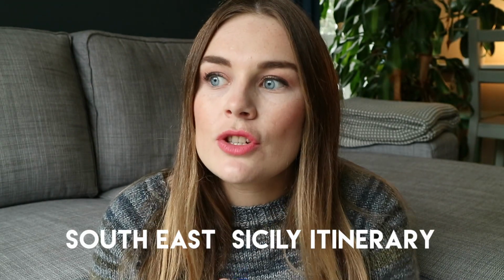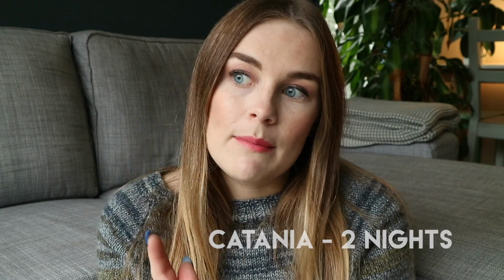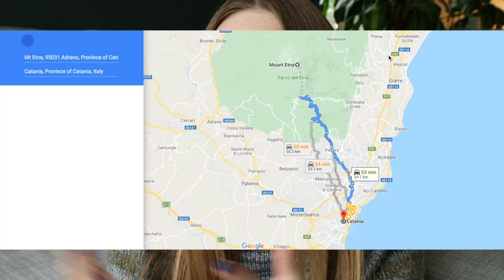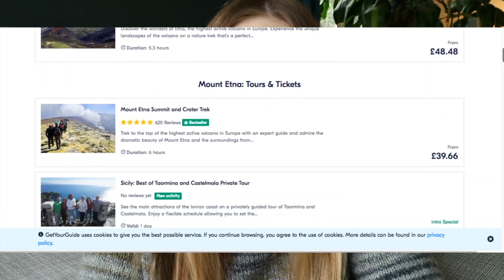Okay, so next is the itinerary. As I mentioned at the very start, we went to Catania for 2 nights. We flew in on the Thursday night and stayed one whole day, and then on the Saturday morning we went and picked up our car. I would suggest definitely doing a Mount Etna tour. Mount Etna is a giant volcano right next to Catania, and I think it's the biggest volcano in Europe. Really shop around and make sure you get one of those tours, because I swear I saw one for £35 online once I'd gotten there.